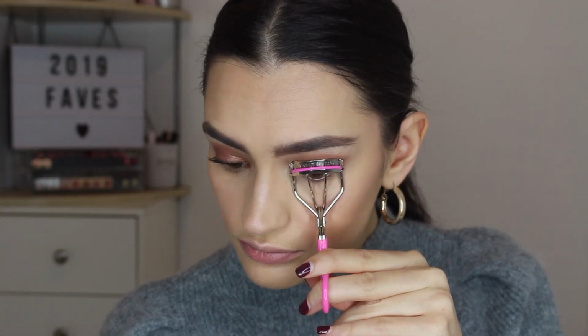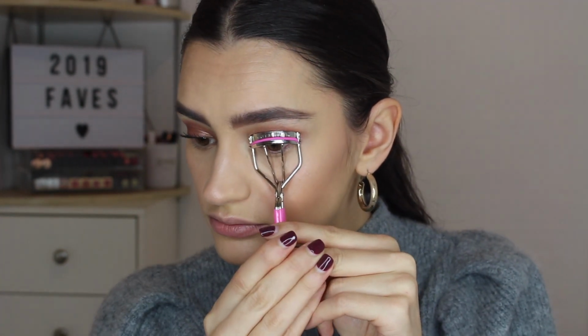They are the Tweezerman eyelash curlers. I think this is just their standard one, but it comes in this hot pink design, which is very cool, very good, and works wonders.